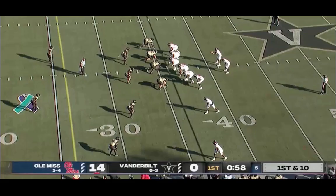All right, so here we go. It's week 6 at Vanderbilt on the road a little later in the season. It's the first quarter. It's 14-0. They're on Vandy's 36-yard line. It's 1st and 10. From a tactical standpoint, this is an area of field where teams typically take a shot downfield, and Ole Miss will certainly take a shot on this play.